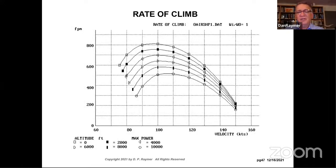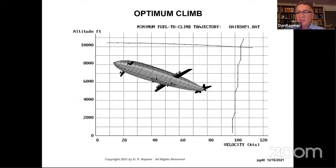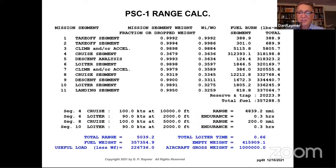And I did rate of climb. It doesn't have a very fast rate of climb, but it doesn't have to climb very high either. You're not cruising at 30,000 feet. You're cruising at about 10,000 feet. And I did an optimal climb trajectory, and it looks like just take it basically to 100 knots and hold 100 knots all the way up. It seemed about a reasonable optimization. And then I did a range calculation. I'm getting about 4,800 nautical miles range out of this thing. So it's definitely transatlantic. You'd have to island hop to go trans-Pacific.